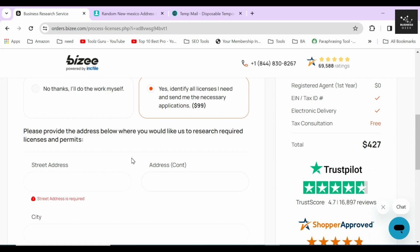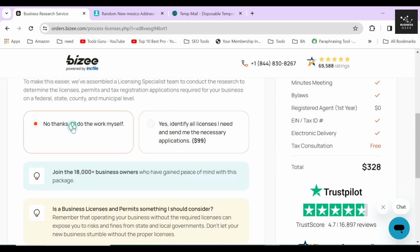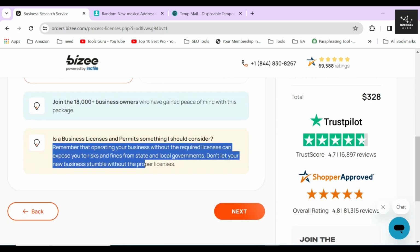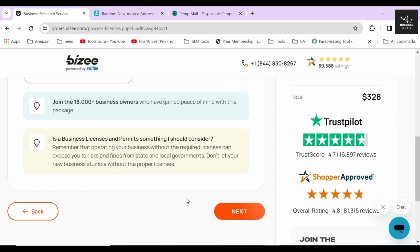For the sake of creating this video, I will just select the No option, but I highly recommend everyone to select the additional licenses that will be suggested to you and file them through BZ because one way or another you will need these licenses to operate in that state. And, BZ will file yours without you going through any hassles.